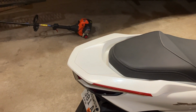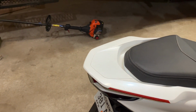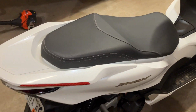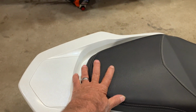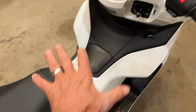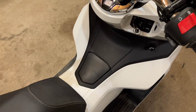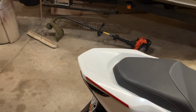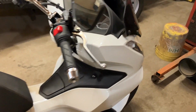I'm not a real big fan of trunks. When we don't do long distance riding, I prefer strap-on soft luggage on the back. And I've got a tunnel bag that sets in here. That's my preference. I don't like the hard case trunk. I'm not really that fond of them. So that's just my preference.